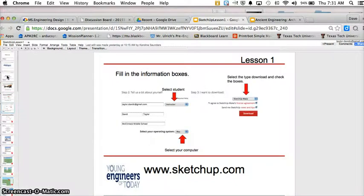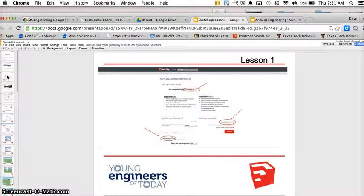Now, you'll fill in the boxes. You'll select student. Put your email, your name. If you are at a homeschool location, just put Young Engineers of Today or put whatever school you attend. Public, private, parochial, whatever. Then select your computer type, Mac or Windows, and then SketchUp Make, okay? Then hit download. Here's an overview of that again.